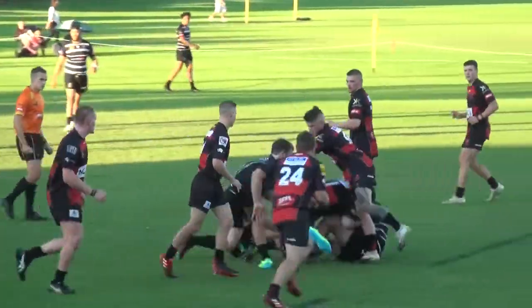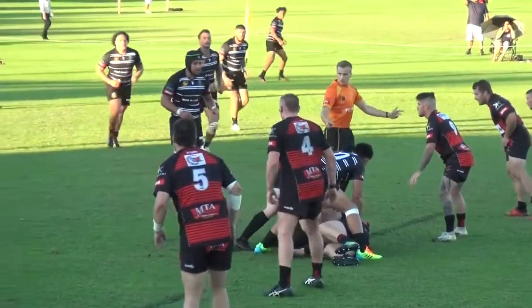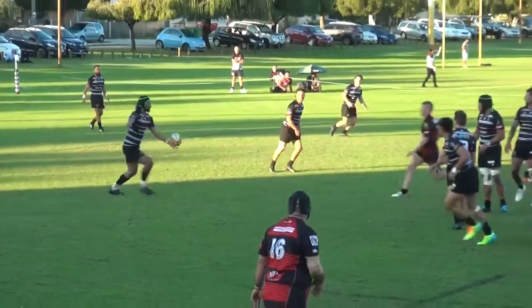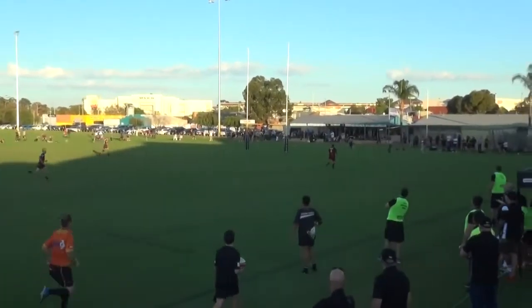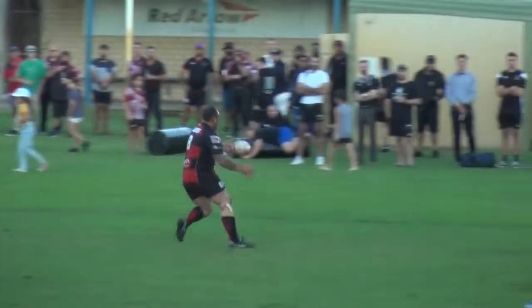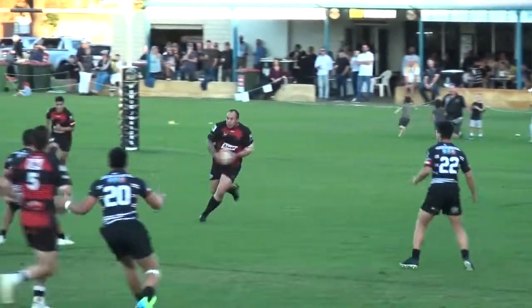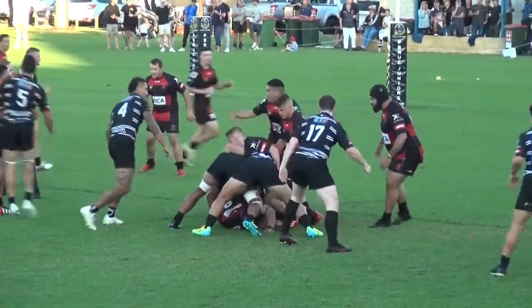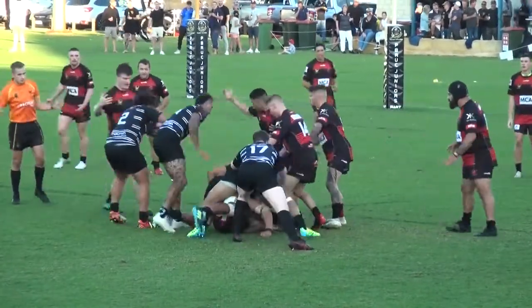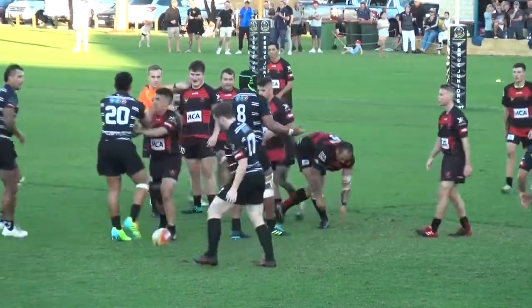Bayswater now will retrieve. Huge hits, Bayswater pushing up to the halfway line. Sayulala kicks a torpedo. It's deep and it's over the back. Siamana Tafu eventually retrieves and now will hit the line at full force. Monstrous hit. Got on the ball. The whistle's blown.